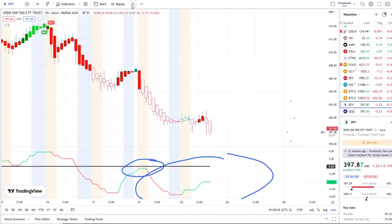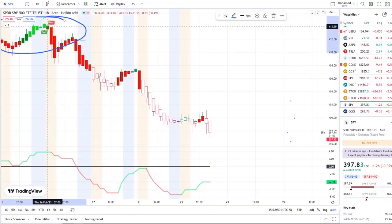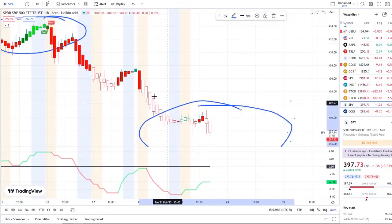We're below the midpoint and still under a bear indicator since way up here at around 413 on the 1 hour chart. Full transition from the rip area to the dip area here. Continuation of weakness and testing support levels, guys.